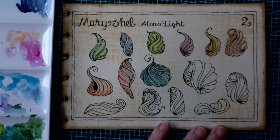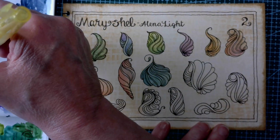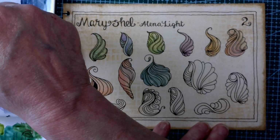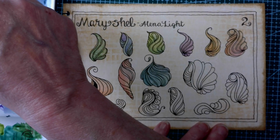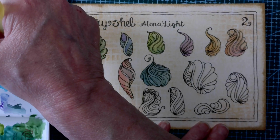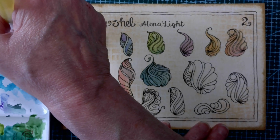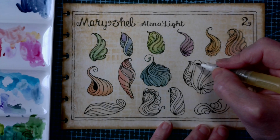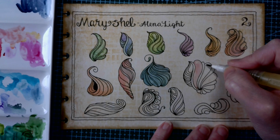Ooh. Yeah. Got some really bright red going here. It's a kind of crimson. I'm mixing it with that brown. And I may mix it with some of the orange and pink, just to get a nice kind of warm goldeny colour. And I'm going to use that on these sections, I think.